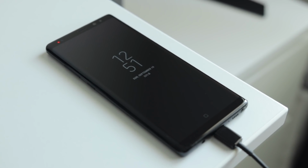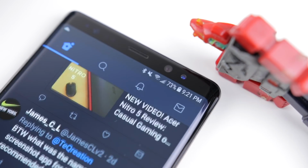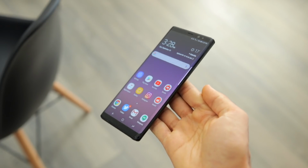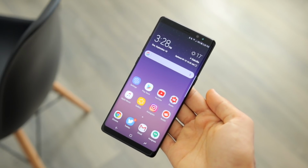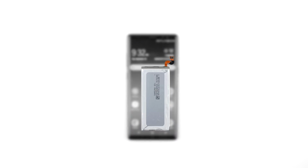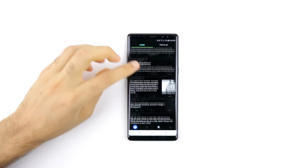And speaking of charging and batteries, the Note series is no longer the extreme power user battery king that it once was in days of the past. With a now smaller 3300 mAh battery likely to make space for the S Pen and the dual camera stabilized system on the back, it is a downgrade from the S8 Plus's 3500 mAh battery and the Note 7 as well.